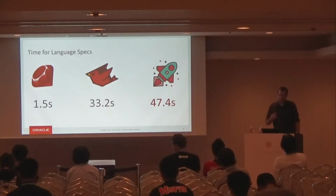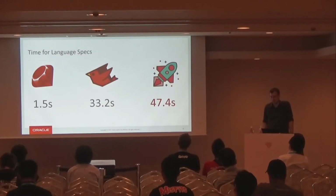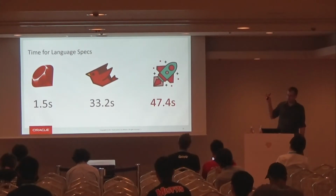And here we can see MRI also has a really nice advantage. It's able to run that entire test suite in about 1.5 seconds. JRuby comes in at about 33 seconds, and TruffleRuby's way at the end here at 47.4. So this is our problem. We need to fix that.